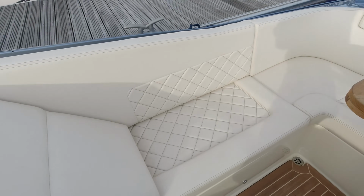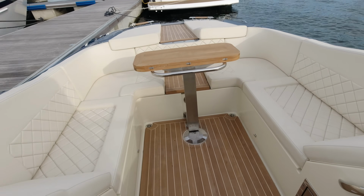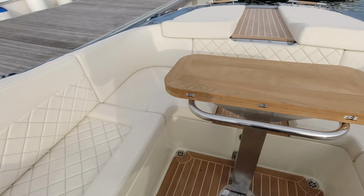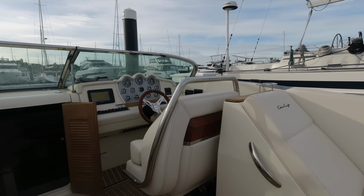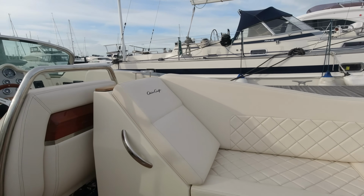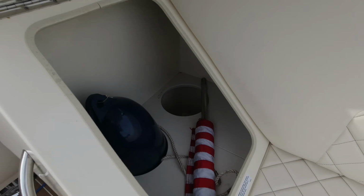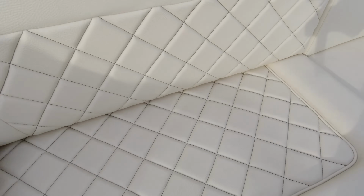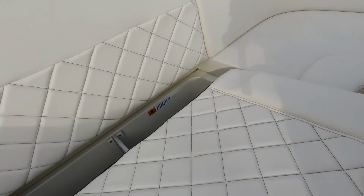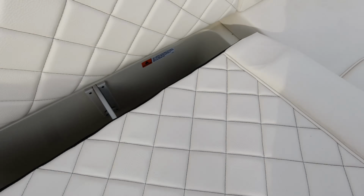So now we're on board here, you'll notice immediately we've got this beautiful big U-shaped seating, ducked down. If we sit down, just look through, we're protected by the screen, so you can imagine running along on this, well protected from wind buffeting. Some nice little practical touches under here, things like the backrest cushions lift up and you've got custom fender storage in there. These cushions underneath here, you can see good size storage lockers.